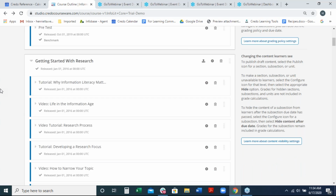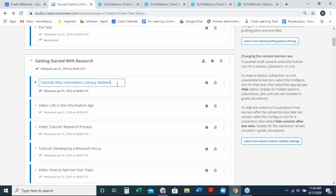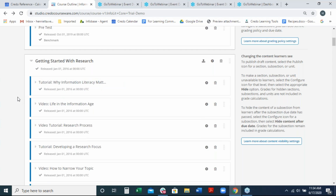One thing I probably should have mentioned in the beginning is that you can make a very small tweak that some people do just to make the material appear less generic. You can change the title of our items. And what librarians might do is just add the name of their library or their school here. So it would say, why information literacy matters at Queen's College or what have you. So it doesn't appear so cookie cutter to students, it would look like it was made particularly for them, even though you might not really change the material that's inside. They don't know that. Yeah, so you can change the titles.